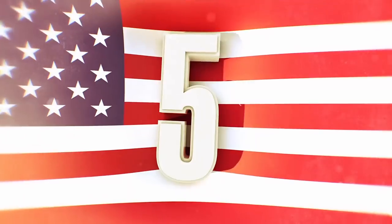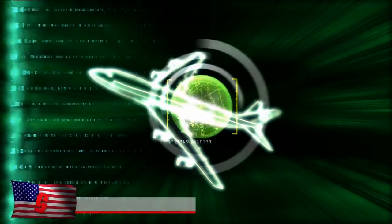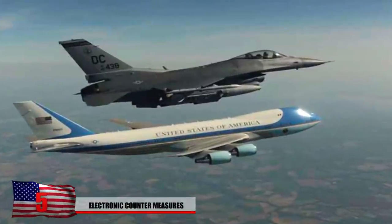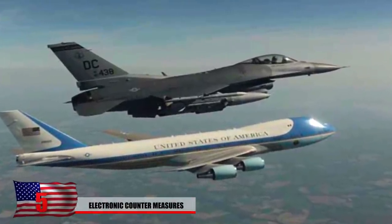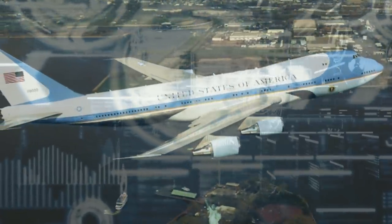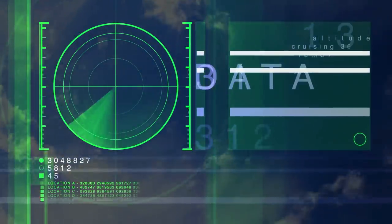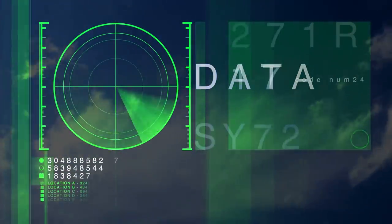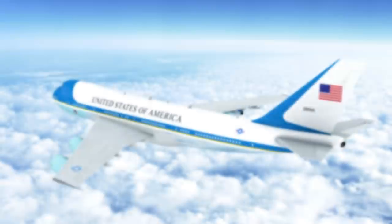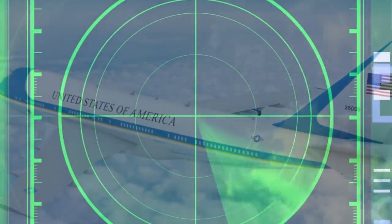Number 5. Electronic countermeasures. Air Force One doesn't travel too far without the escort of some of America's best fighter planes. Other measures are made in case there's some kind of close call, though. Here's one of the systems they probably prefer you don't know about. It's what's known as their Electronic Countermeasure, or ECM, which is used to jam enemy radar. This is so our planes can pretty much fly undetected throughout the enemy skies. Another cool thing that it can do to ward off attackers is ejecting flares in order to throw off heat-seeking missiles, of course.